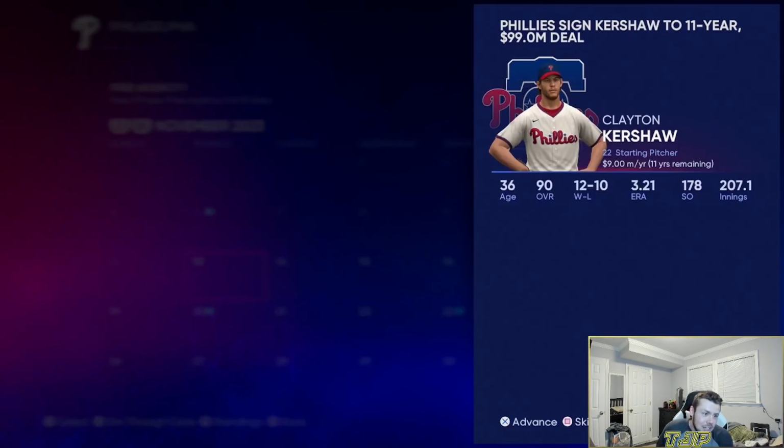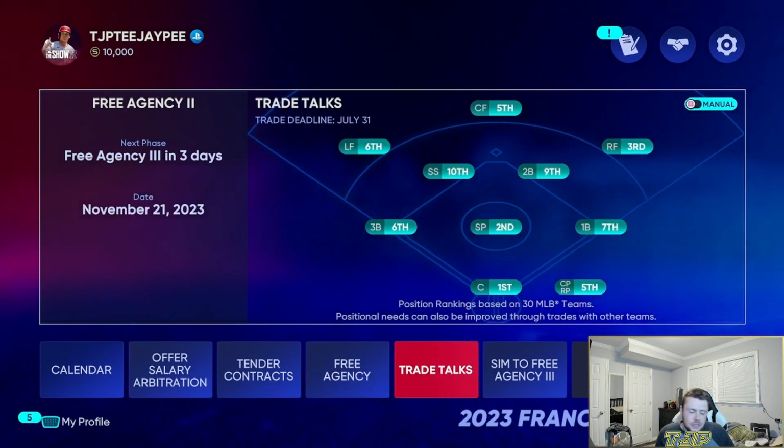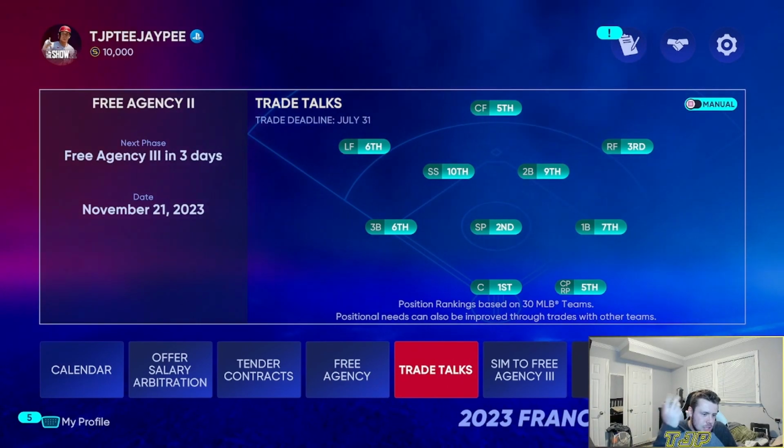Picked up a Clayton Kershaw, so another starting pitcher to add to the rotation. I'm pretty solid with that. I also offered Miguel Rojas, and I don't remember who else I offered, but I offered somebody else a contract. A couple other guys. Oh yeah, Kevin Pillar. Kind of just to fill out essentially what I traded.